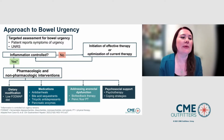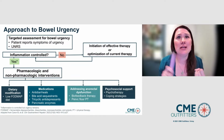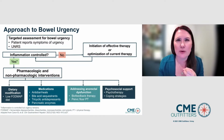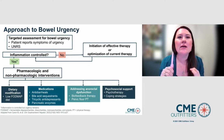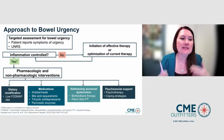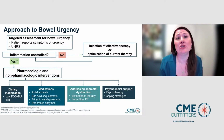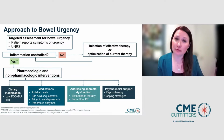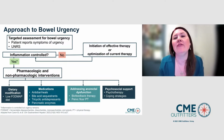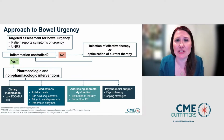But let's talk a little bit about if the inflammation is controlled. We met Chris a little bit ago, right? His CRP was okay. His fecal calprotectin was relatively normal. He had a colonoscopy, right? But he's still describing a little bit of bowel urgency. And again, bowel urgency doesn't always have to come from underlying or active inflammation. It could be a sequela of long-term inflammation. But part of having this discussion today is understanding how to approach bowel urgency if it's maybe not related to inflammation. I think this is a fair and balanced way to approach that.